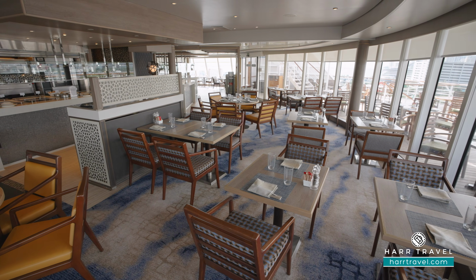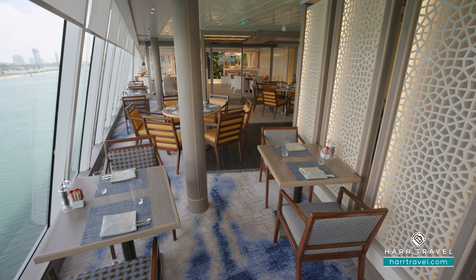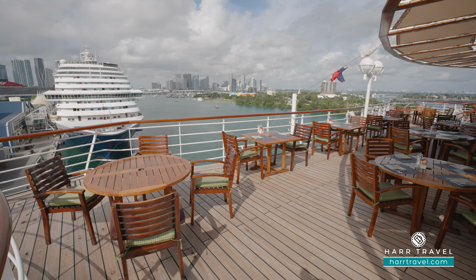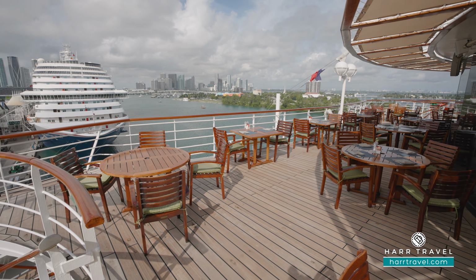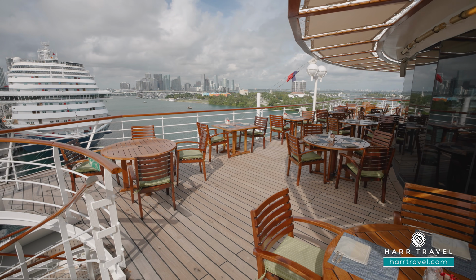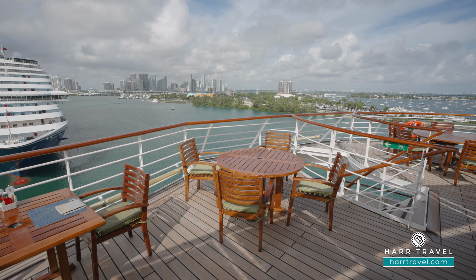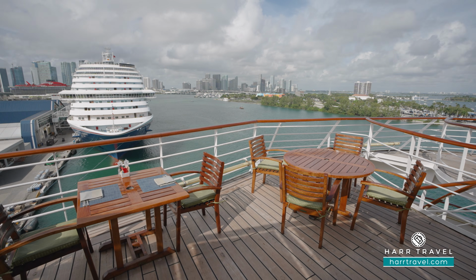You'll also have indoor seating here in the aft, but for me personally, my favorite place to dine on the ship is the aft terrace. You're gonna have the al fresco dining experience as you sail around the world, having all the delicious light bites. It's fast, it's casual, and it's exactly what you may want for breakfast and lunch each and every single day.